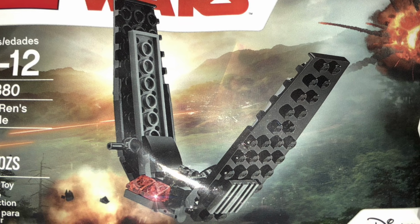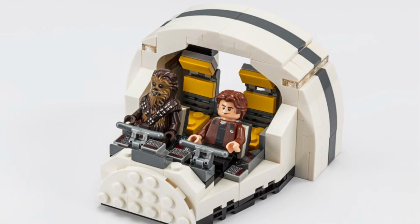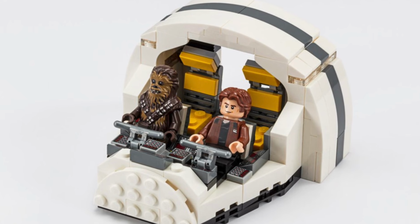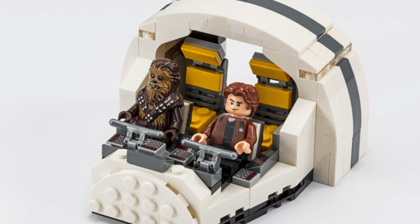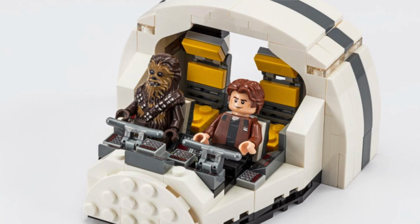The second best promo of 2018 goes to the Kessel Run Millennium Falcon cockpit, which was a con exclusive, and it was a cool con exclusive for sure. I mean, it didn't have any exclusive prints or minifigs or anything, but the build was just something neat and unique that as an adult collector you could definitely show off as something that's fun.